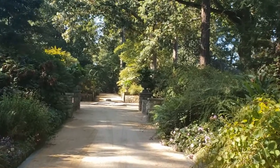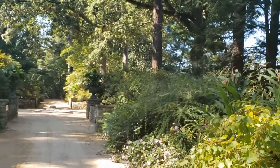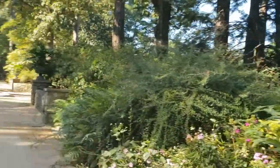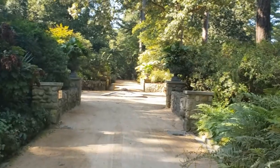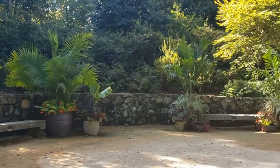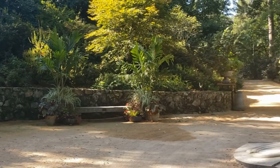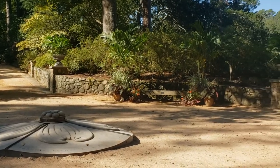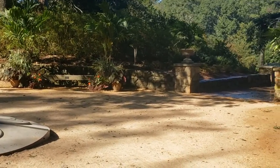Some of the garden paths, I've just stayed on the main path, but there's one that takes you off the path and has a really nice small area, as I said, where you can really chill and just get away. Every plant has its history, what plant it is, and the origin of it and things like that.